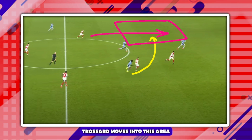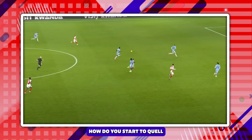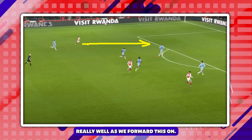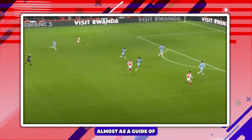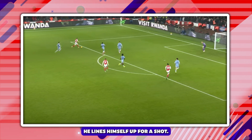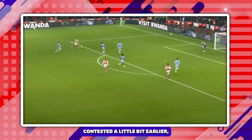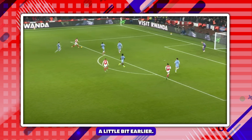Trossard moves into this area, and it's now about how do you really start to mitigate this attack? How do you start to quell this attack? It's still possible, but one thing that I think Trossard does really well, as we forward this on, I think he utilises the line of the penalty box to take an early shot, almost as a guide of when to hit the ball, because as he reaches the penalty area, he lines himself up for a shot, an early shot which I think catches Kinsky off guard somewhat. I think Dragusin could come and contest a little bit earlier, but I'm not necessarily putting that on him. I think the goal was lost a little bit earlier.